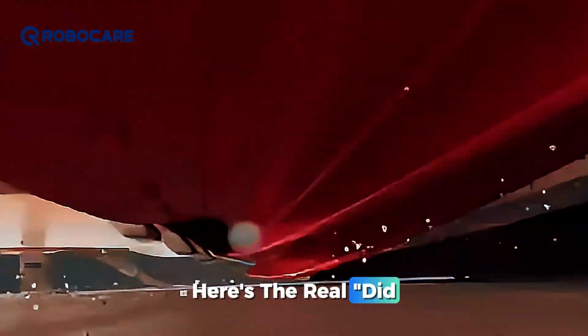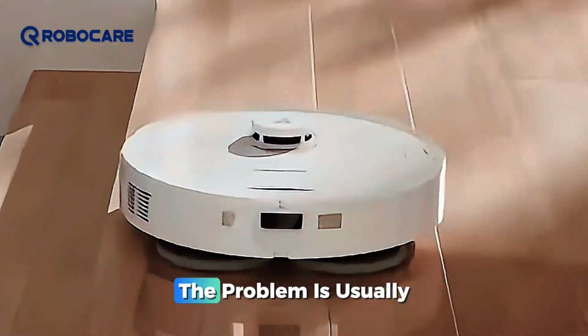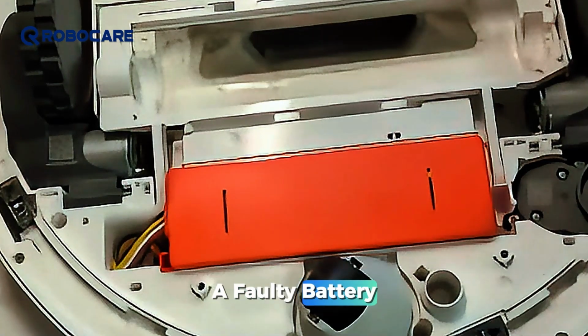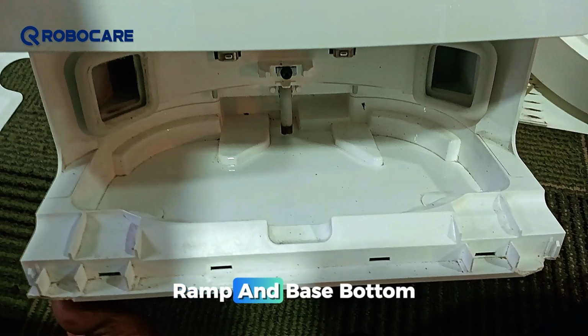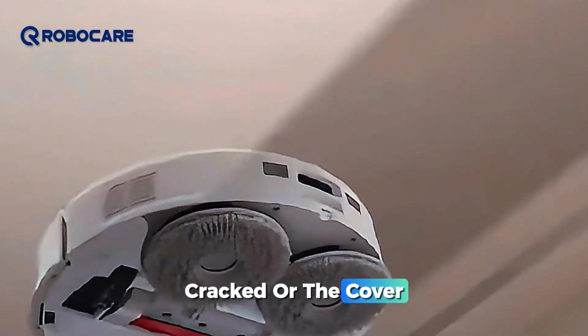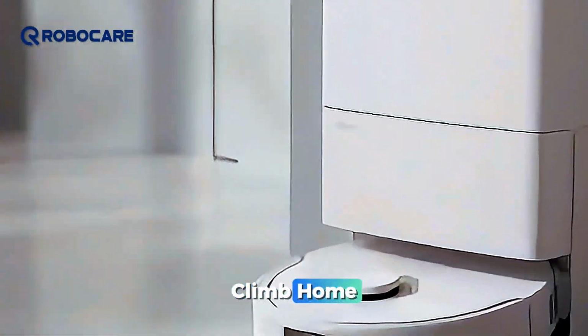Here's the real did you know for you. This isn't just a software glitch. The problem is usually a triple threat: a faulty battery combined with a broken ramp and base bottom cover. If that ramp is cracked or the cover is warped, your robot loses the traction it needs to climb home.